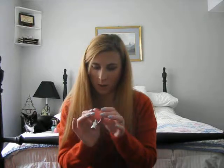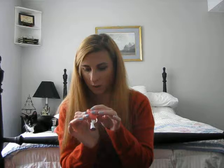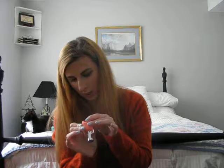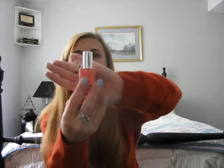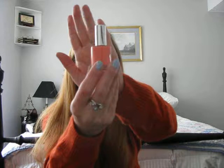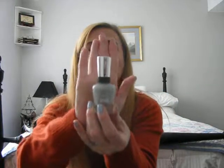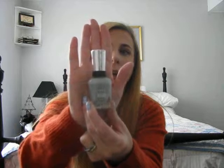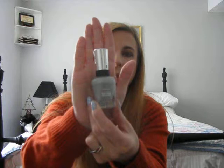The other one I have is Pure Eyes, and this color is in Happy Soul, and this is the color. This is also another summer one that I have. And then I have another Sally Hansen, and this is in Highway to Heaven, and it's a pretty nice gray color, and I use this during the winter time.